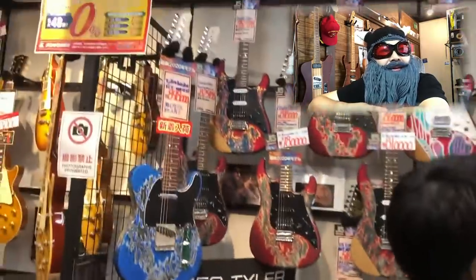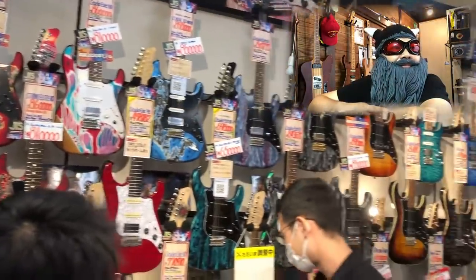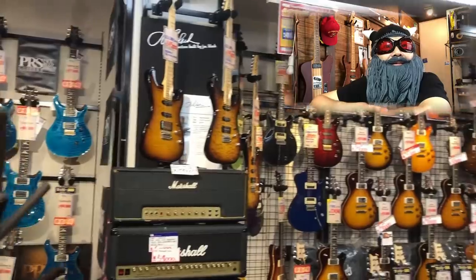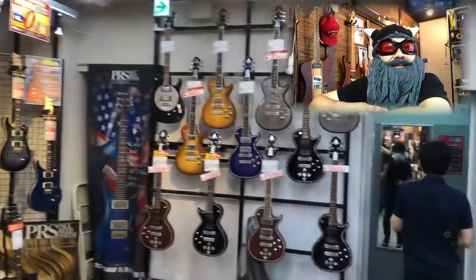Oh, they do have Paul Reed Smith. Not only Gibson, they do have Paul Reed Smith. And other high-end guitars as well, like Zemaitis.